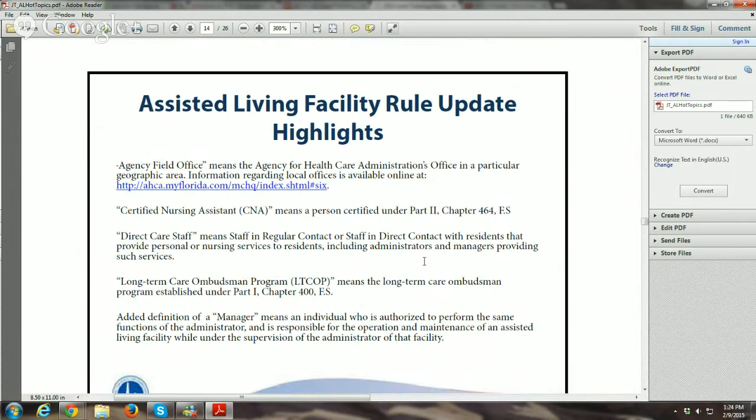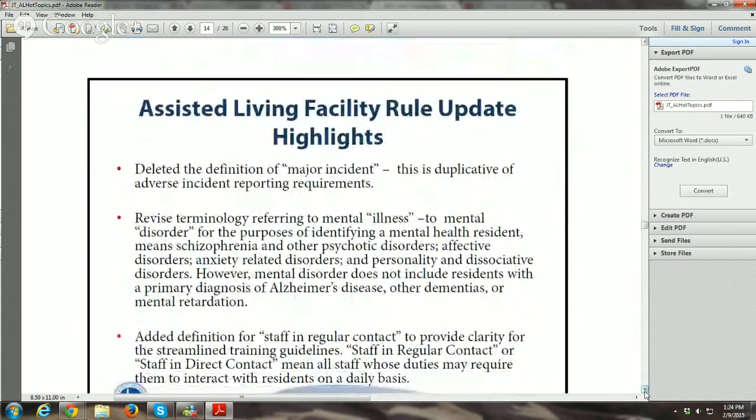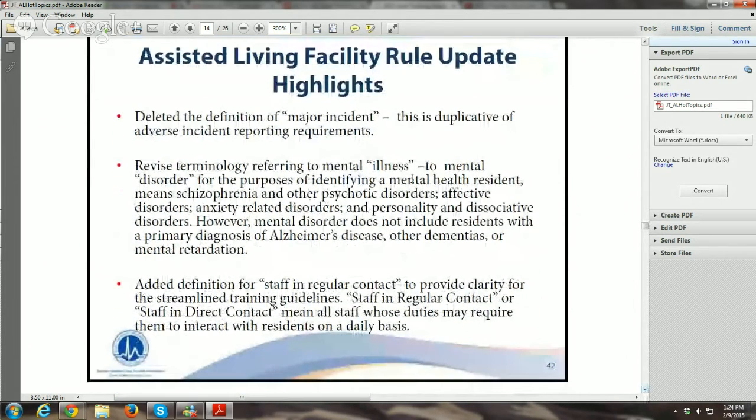Like certified nursing assistant means a person certified under Part 2, Chapter 6. So they just defined it further. Direct care staff means, so I guess they had to add clarification to 58A and 429. They took out the term major incident because we used to call incidents that weren't adverse major incidents, but they're just incidents. So you just use your regular incident report.